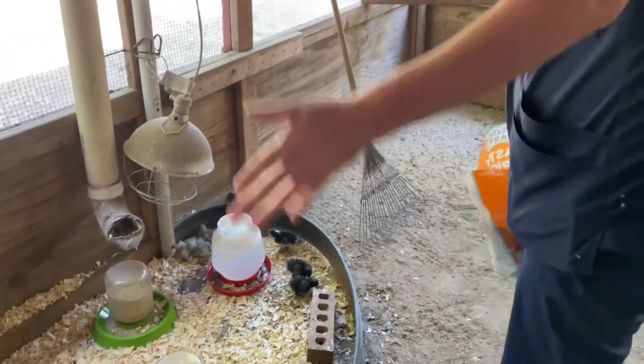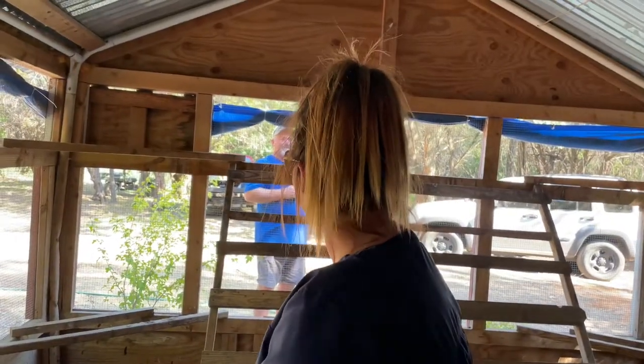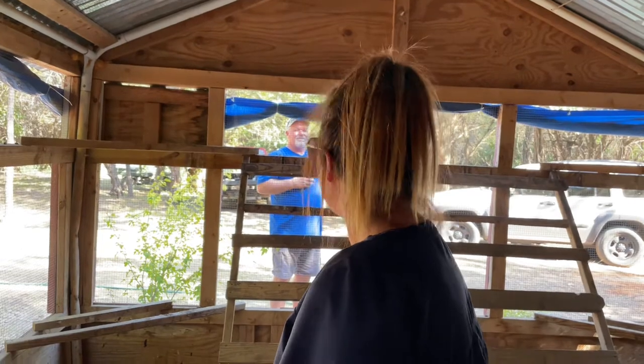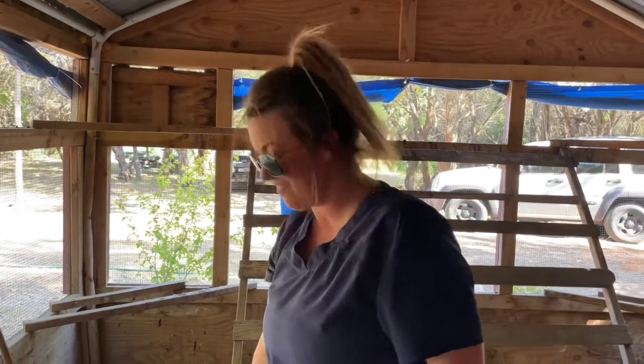Y'all did way better. I thought I was going to get some boring breeds, some leghorns. Now I've got feathered feet ones and lavender. What's wrong with leghorns? Hey, we're going to get some leghorns. Well, those are boring. We've done that. But look at all these. We're going to have all sorts of colored eggs and feathered feet.